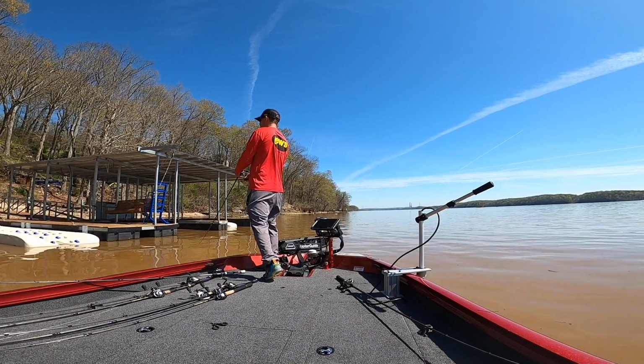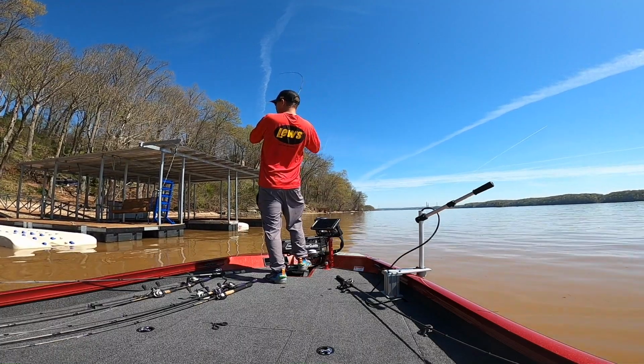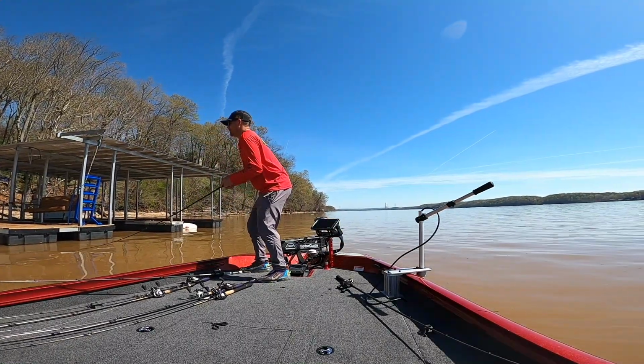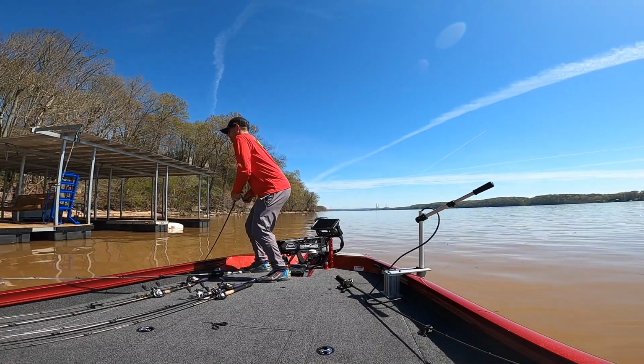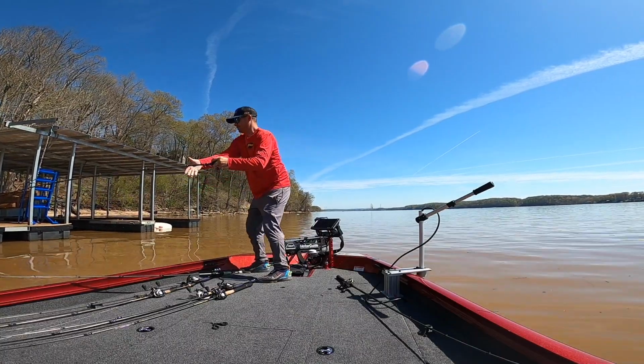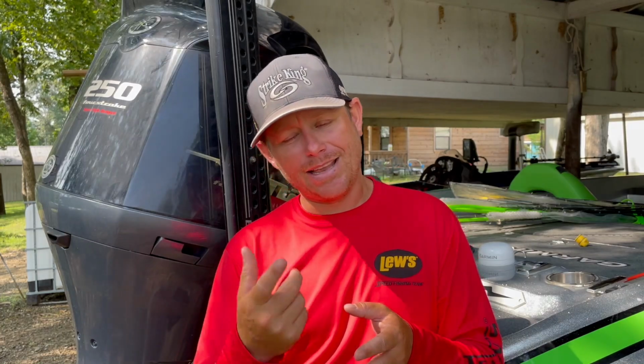What this is going to do is it's going to create an ambush point. So the way I imagine it is the fish are sitting in that shade, they're looking out, and they're waiting in that shade for a bait fish, a perch, or something to swim by. And when it does, they eat it. Now if you sit there and you just cast towards the edge of the dock, you're pulling those fish away. So if I cast down the edge of the dock, I bring that bait down the edge, a lot of times I'm going to catch that fish.